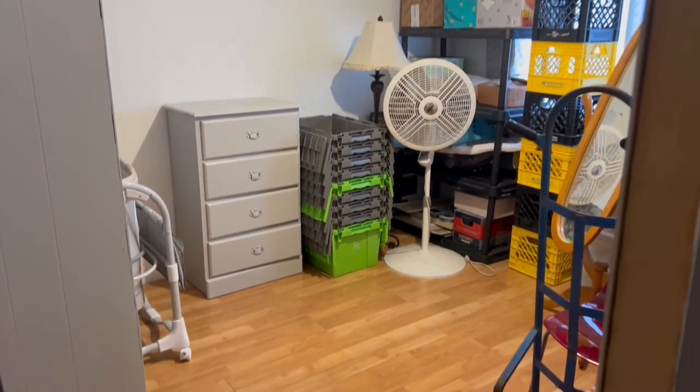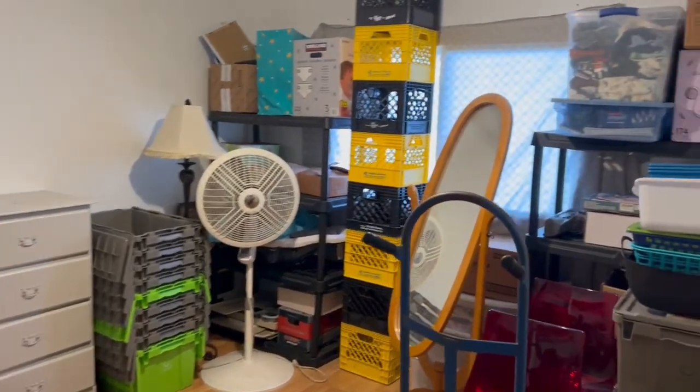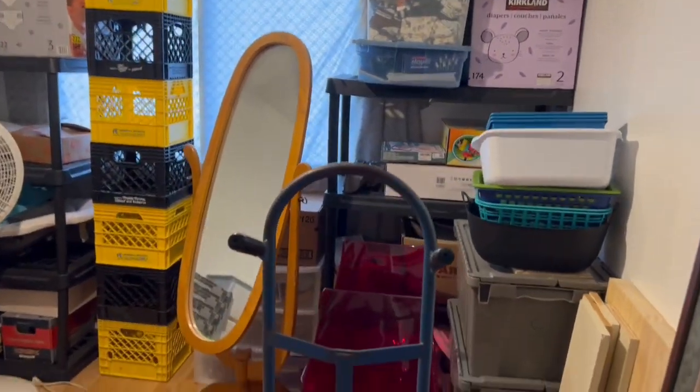There's still more to do in the room. It's an ongoing process, getting everything organized and bringing other things in. But it sure is getting there.